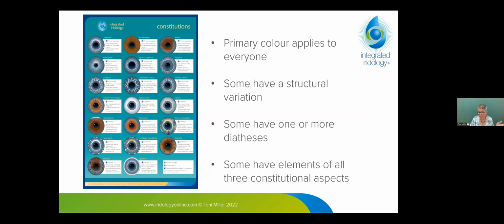And there are people who have elements of all three constitutional aspects, but remember that whether you've got all of them or two of them or one of them, if you had two diatheses, for example, plus a structural type and a color, they're all accumulative. So the physical attributes and nuances will be relevant in each case, and so will the life lessons in each case.